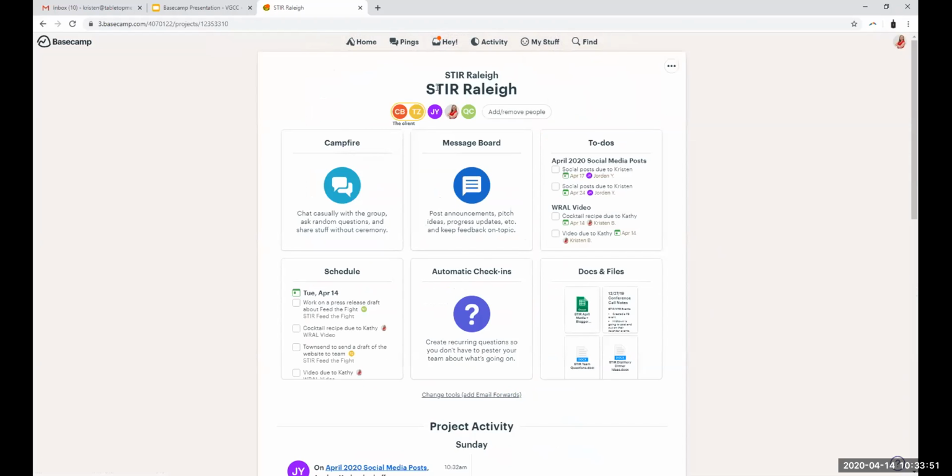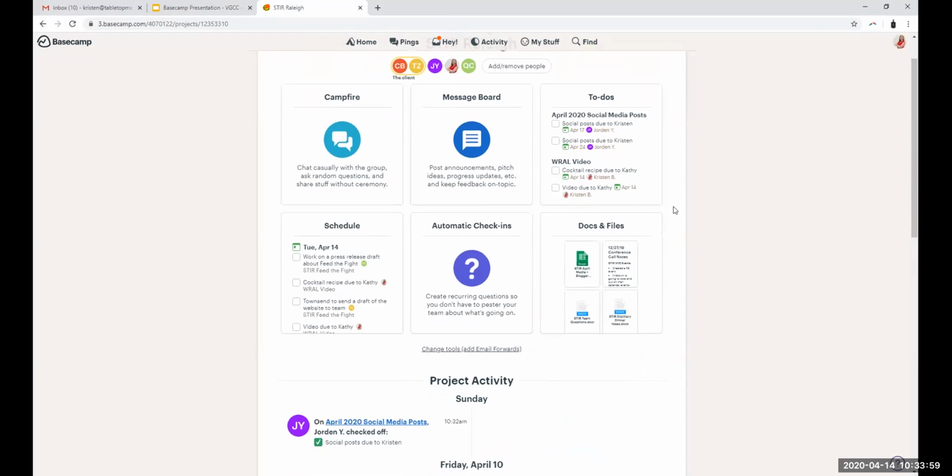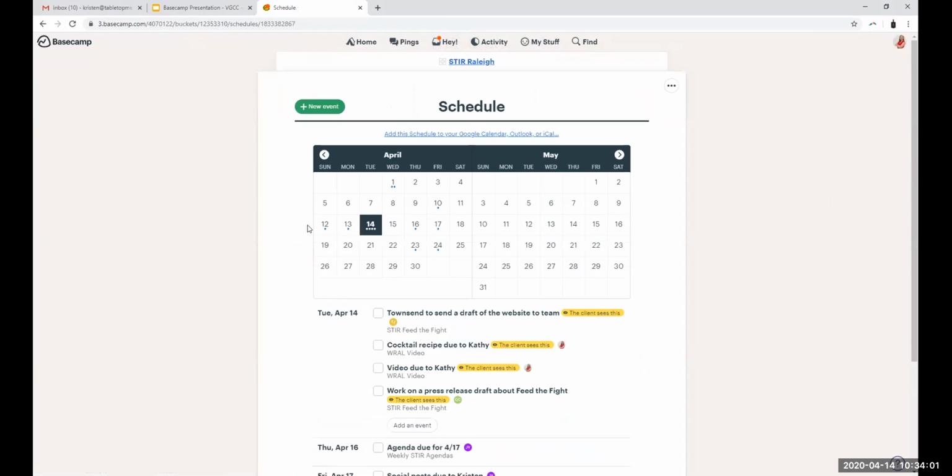All right, so now we're going back into the Stir Raleigh project. And like I said, we're going to look at this schedule aspect. So we'll go down and you'll see schedule. You'll click on schedule. I really think this looks nice. It shows you a calendar view of everything that you have going on just for this project. I really like this. I know we're all very busy. We all have lots of different projects going on, and sometimes it's kind of hard to keep up with everything. So it's nice to organize it.